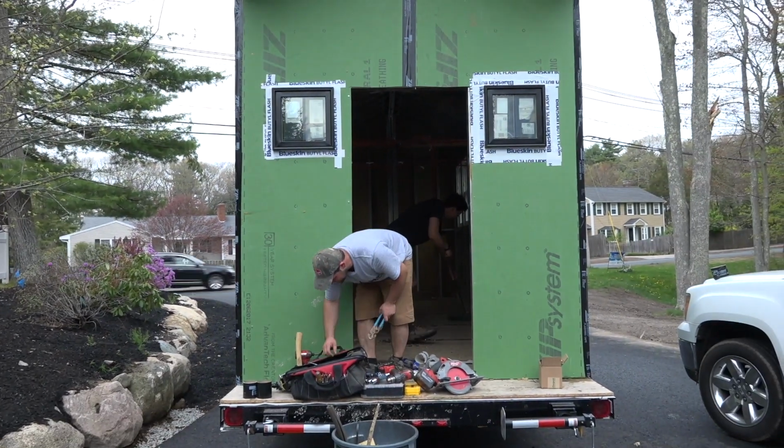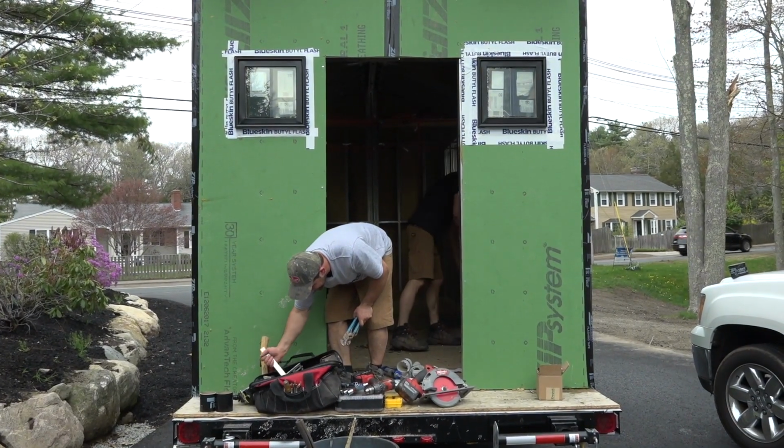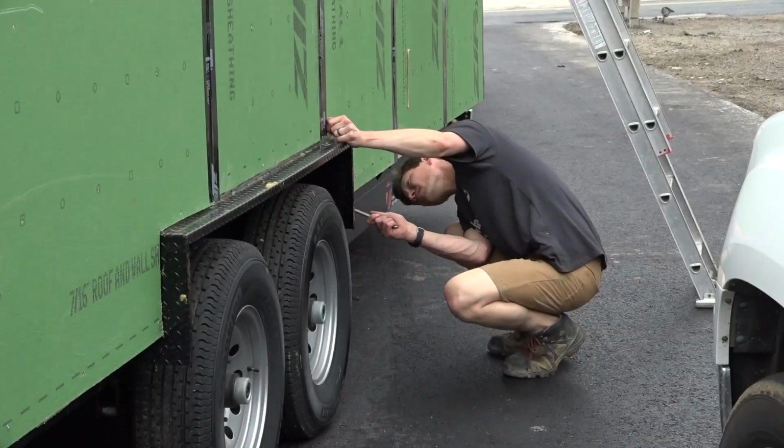You making fun of me? Making fun of your organizational skills in here. It's called a tool bag. That's where you put your tools. All right, your tool bag.